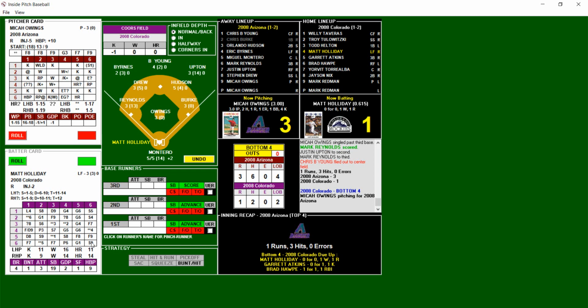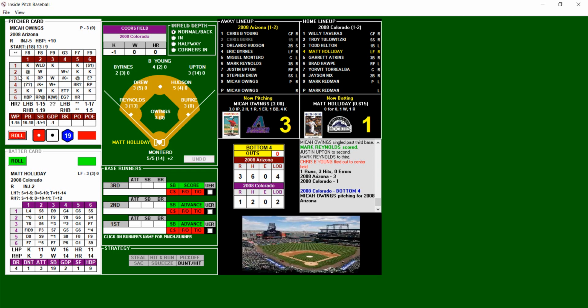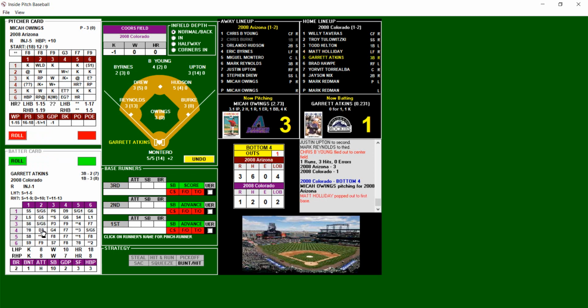We go to the bottom of the 4th. It is Matt, Garrett, and Brad due up for Colorado. Matt Halliday has walked his last time up. Here's the pitch. And that's going to be 4-5. That's going to be a possible error on a throw. And that's going to be 2-4. Pop up to third. The first, no error there, and that is out number 1.